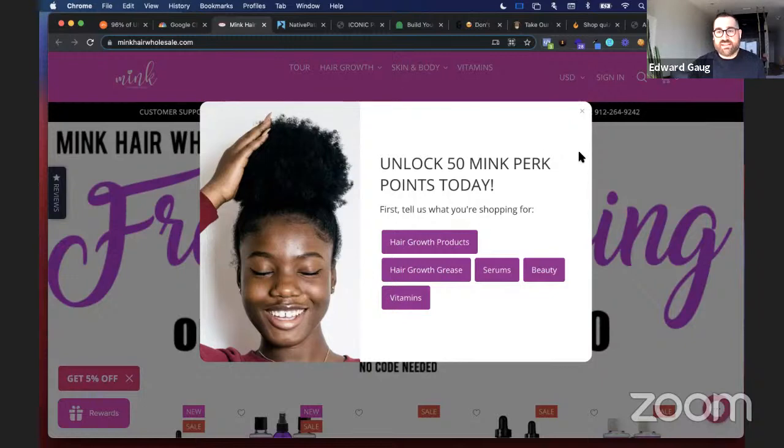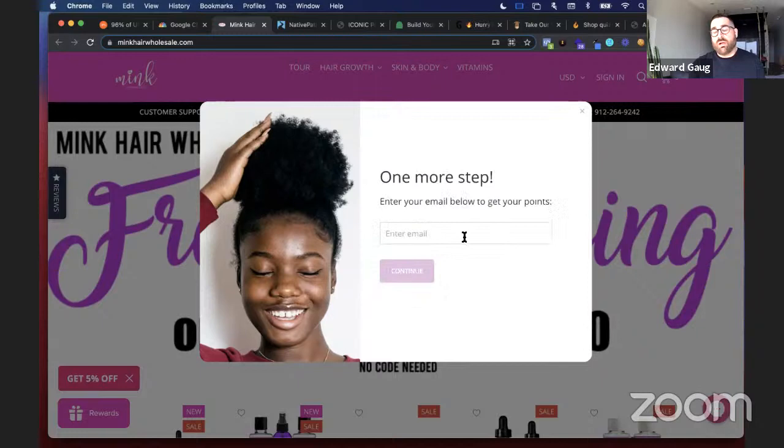And the difference between this and, say, a standard pop-up that the majority of brands are using is you're actually getting an actionable data point. And what that looks like here is, well, just let us know what you're shopping for. And it could be vitamins. And if you click through, this is where you capture email and get those points to start that relationship with the brand.